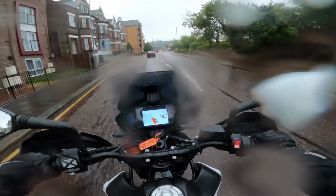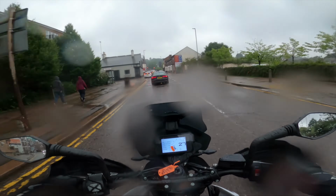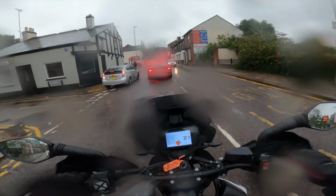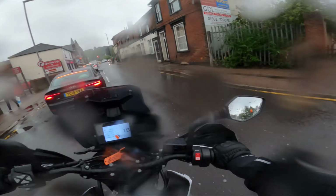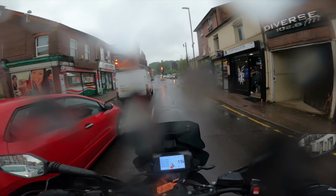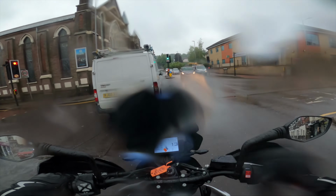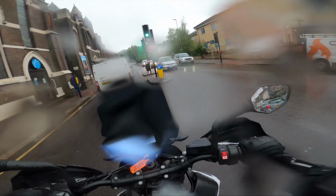So yeah, I think this is a very, very livable bike. It seems easy. There's nothing wildly exciting about it. But then saying that, it's more exciting than my Tracer because it's got more power. It's got a better noise, and the exhaust does sound quite good. I'll give you that.